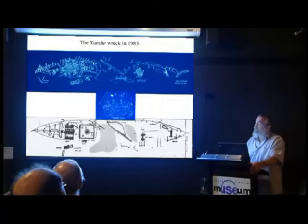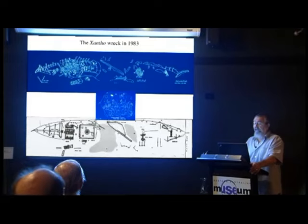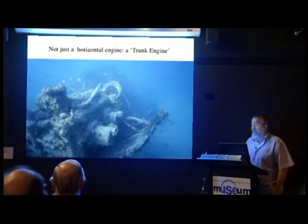When I looked at the wreck in 1983, it was as expected. We treated it as a new class of archaeological site because at the time everyone was dealing with wooden ships. And there is the wreck. Most of the hull is gone. The boiler's there, of course, you can see. But what's of great interest to us at the time was this engine, which I realised was actually not just a horizontal engine as advertised in the register, but a trunk engine.